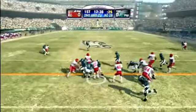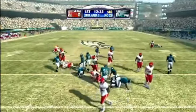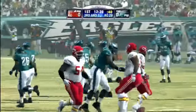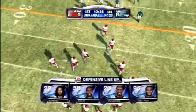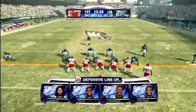Proyle gives it up the middle. He fights forward to about the 29. A 1-yard gain, and so it'll be third down. Offense comes out needing just a yard for the first. Ball on their own 29.